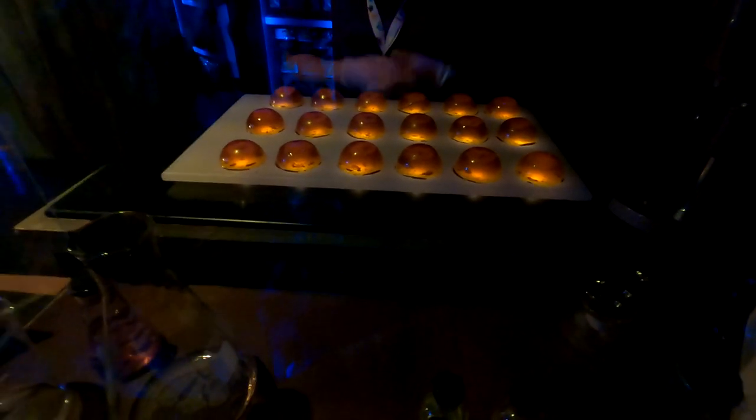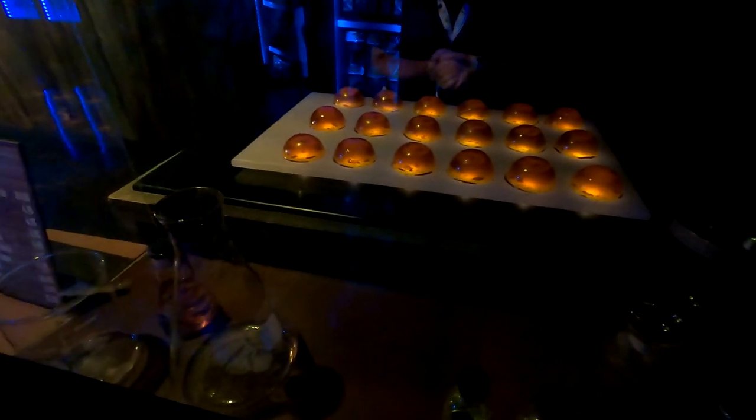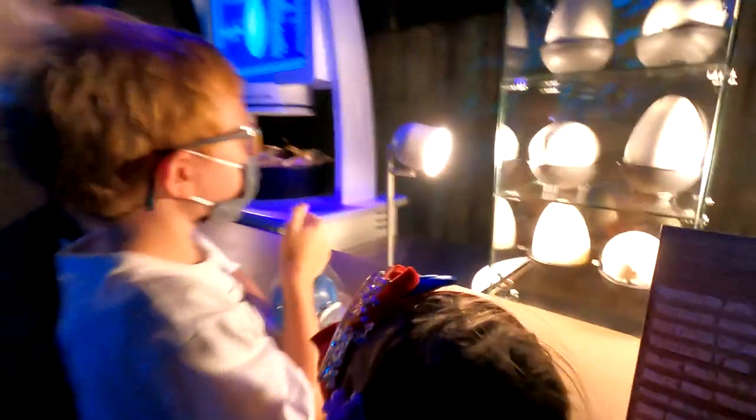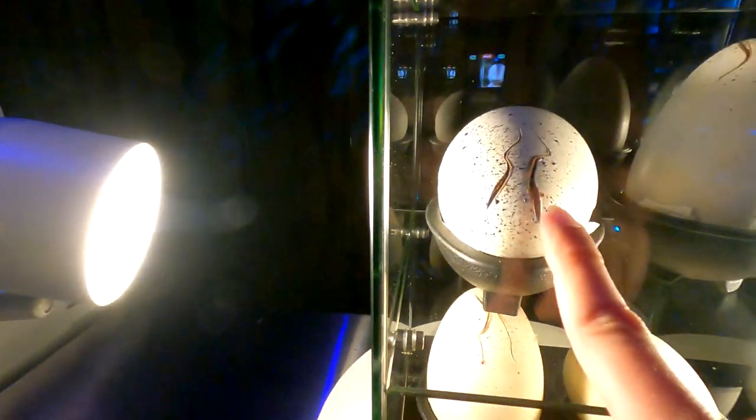Huh? Okay. What flavor is it? Oh, that sounds interesting. Let's see. Oh, they're $7. We'll have to come back and try those. Oh, yeah. Look at these. Are the eggs, and it looks like they're cracking a little bit.